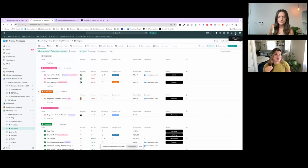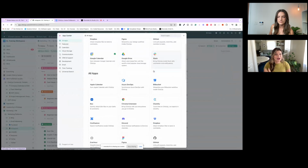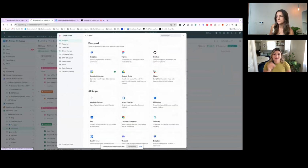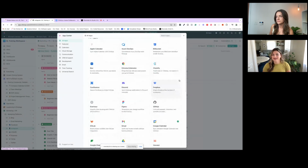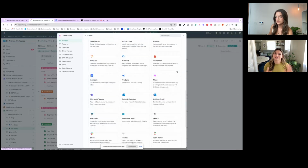And lastly, I want to talk about integrations with ClickUp. So if you go into the quick action menu, you can see the App Center and you can see all the different things that integrate with ClickUp. You can integrate your Google Calendar, your cloud storage, your Slack, Figma, there's a Chrome extension, different time trackers if you use those and you don't want to natively use ClickUp's. So there are hundreds of apps that they integrate with and they all do different things.